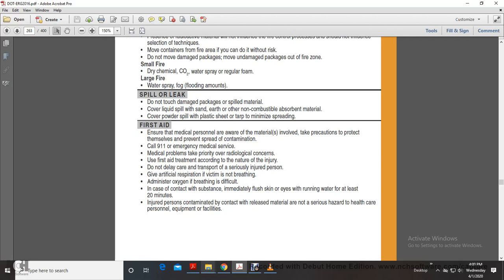First aid: ensure medical personnel are aware of the material involved, taking precautions to protect themselves and prevent spreading of the contamination. Call 911. Medical problems take priority over the radiological concern. Use first aid treatment according to the nature of the injury. Do not delay care or transport of a seriously injured person.